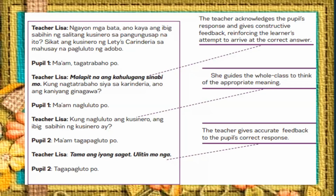Okay. So, another scenario is ito. Si Teacher Lisa, ngayon mga bata, ano kaya ang ibig sabihin ng salitang kusinero? So, it's cookery class. Sa pangungusap na ito, sikat ang kusinero ng lettuce carinderia na mahusay na pagluluto ng adobo. Okay, so sabi ng pupil, ma'am, taga-trabaho po. Okay. Malapit na ang kahulugang sinabi mo. Kung nagtatrabaho siya sa kalendarya, ano ang kanyang ginagawa? So, ma'am, nagluluto po. Kung nagluluto ang kusinero, ang ibig sabihin ng kusinero ay, ma'am, tagapagluto po. Tama ang iyong sagot. Ulitin mo nga, tagapagluto po.